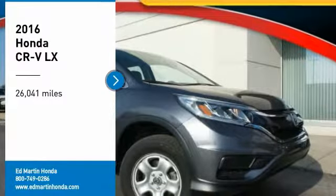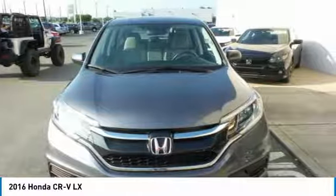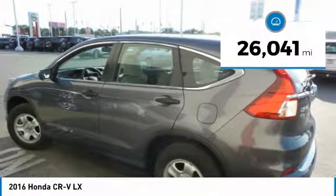Looking for the right vehicle? Check out the 2016 CR-V. CR-V, a top recommended vehicle because of its car-like driving manners, good value, cool technology, and comfy interior. This vehicle has less than 30,000 miles.